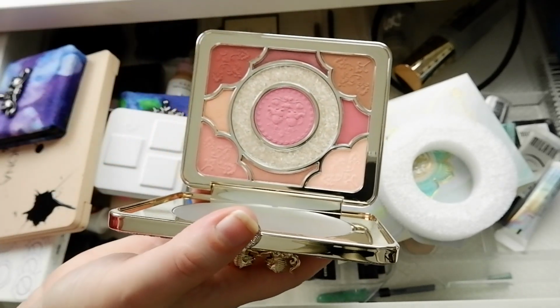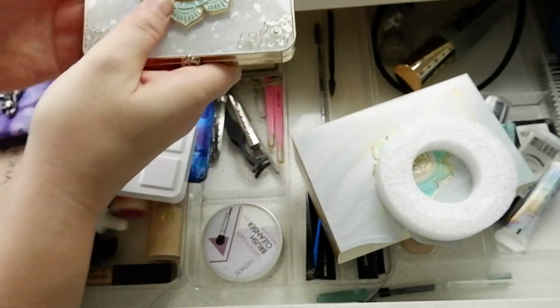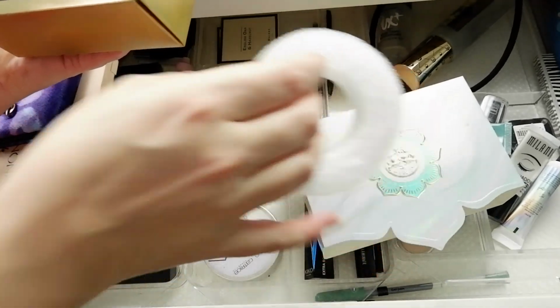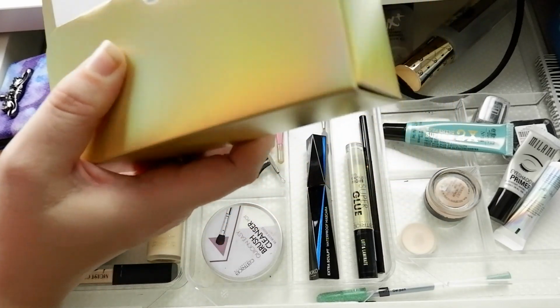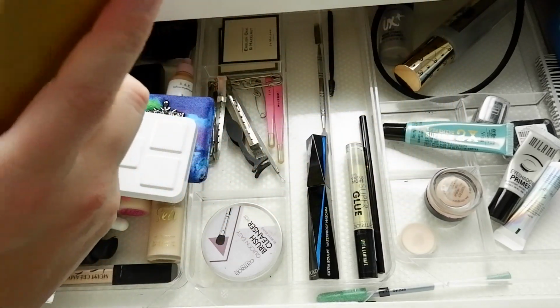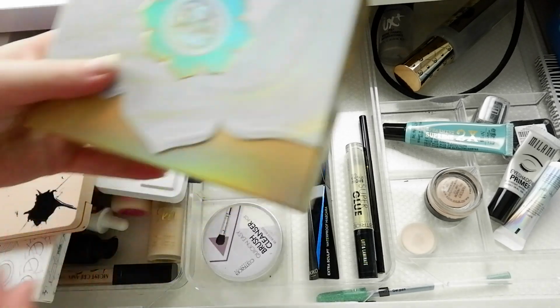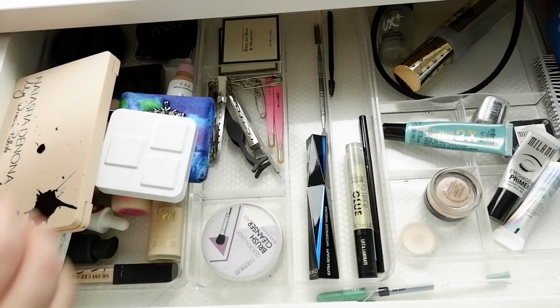And the sparkles around it are definitely not a pressed glitter. I was afraid they would be. But yeah, I like keeping it in the box it came in, because even the box is very pretty. Zishy knows how to do packaging. Oh, why is this not working? So yeah, that's the Zishy palette. I'll be playing around with this. I haven't played around with that yet.